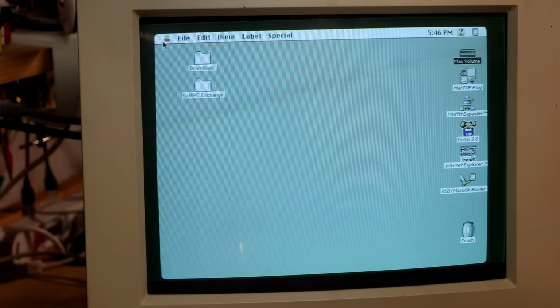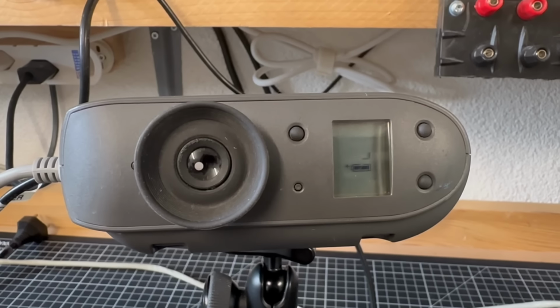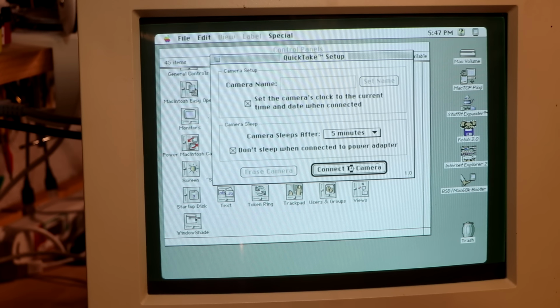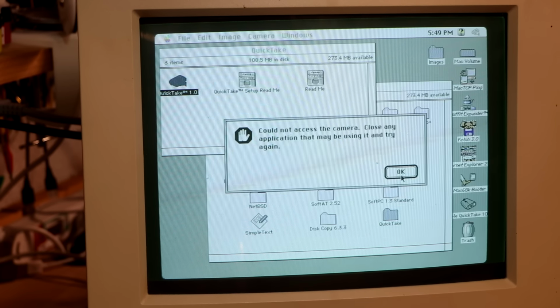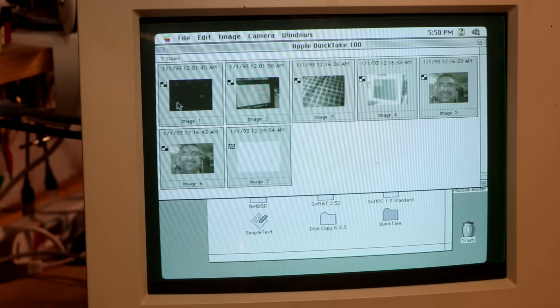Time to connect the camera again. Now there's two ways to connect to the QuickTake camera. There's the QuickTake setup control panel, which lets you mount the camera like an external storage medium to your desktop. From here you can simply copy the files over to your local hard disk. Or you run the QuickTake application, which will however refuse to work as long as the camera is still mounted as a volume. The QuickTake application will then load the thumbnails and you can inspect the pictures and apply some limited editing functions and of course transfer them over to the Mac.